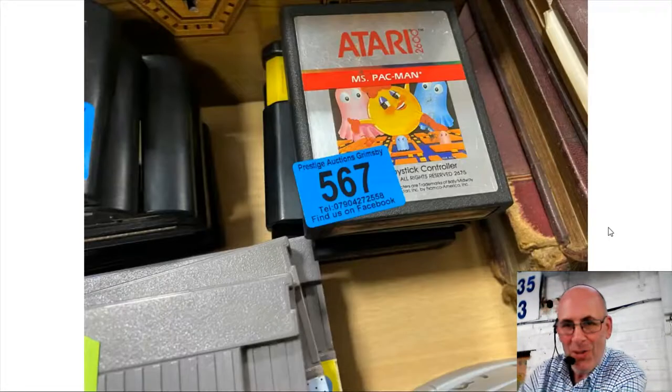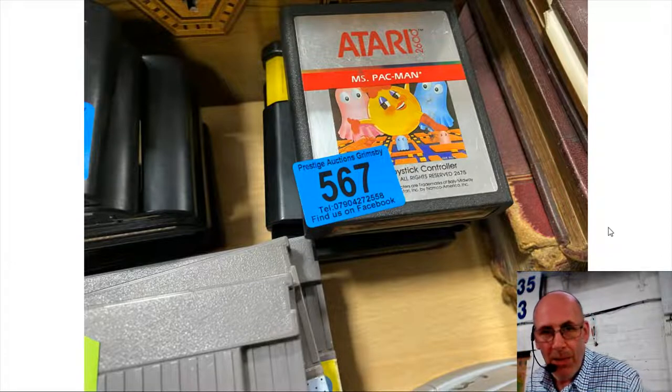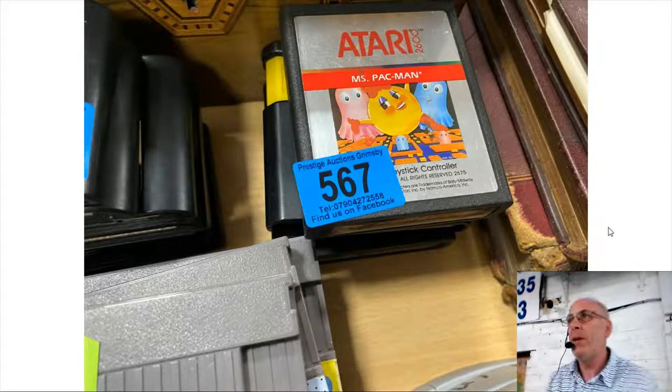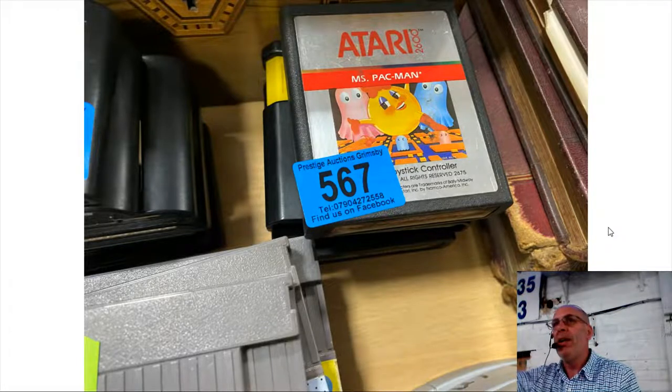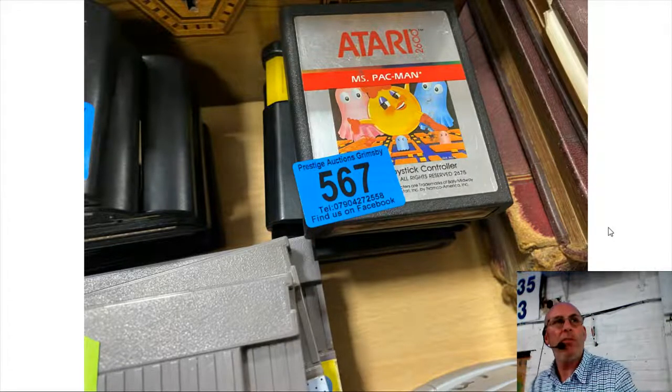Lot number 567. Are these old Atari games? Pac-Man and all sorts of stuff here. And I'm straight in at £10 bid. £10 bid, 12 on bid. I'm out, 12 bid for 12, 14 anywhere. £14 anywhere on these ones. Selling these ones away then at £12.